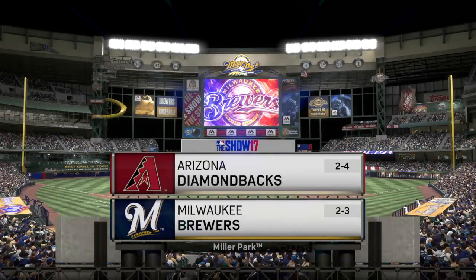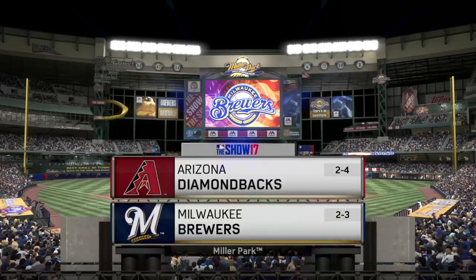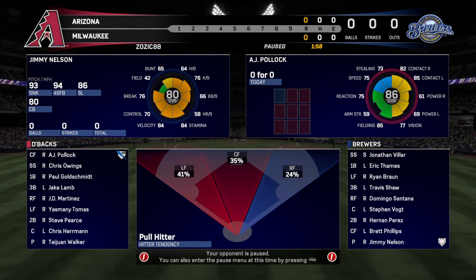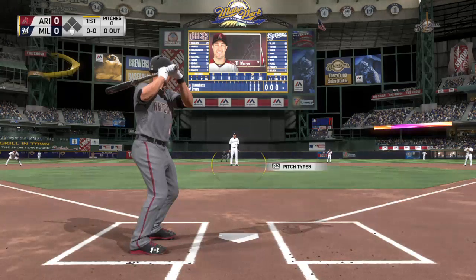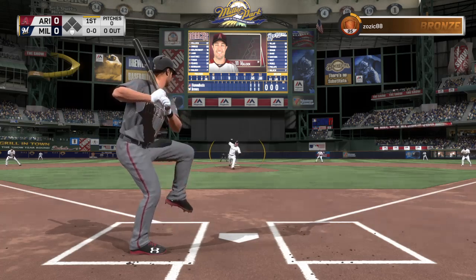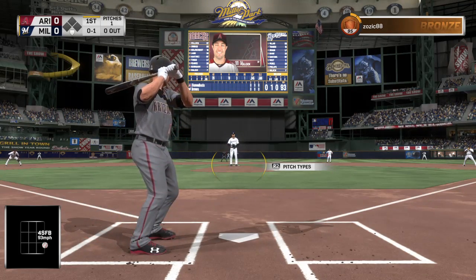Just a few miles off the shores of Lake Michigan, we're at Miller Park in Milwaukee. Tonight, it's the home opener for 2017 between the Arizona Diamondbacks. Center fielder number 11, A.J. Pollock. A.J. Pollock is in to start things off here as he looks at a called strike.